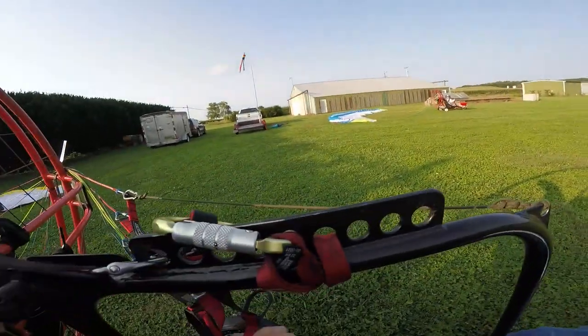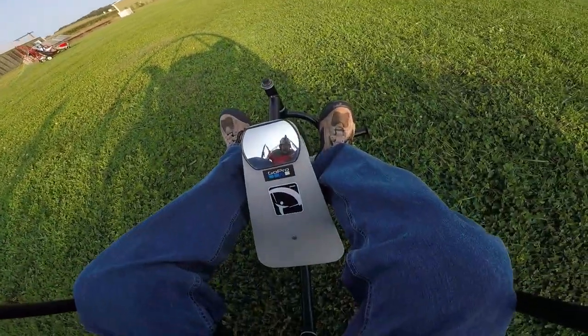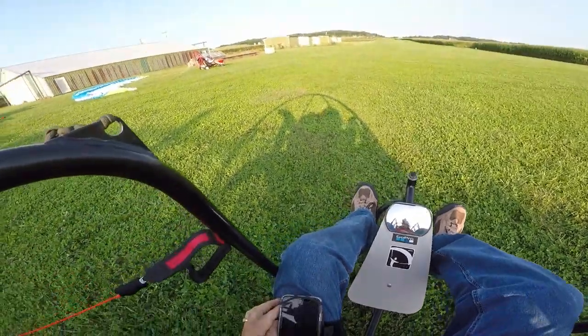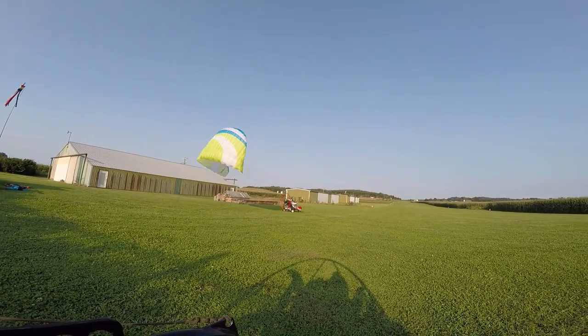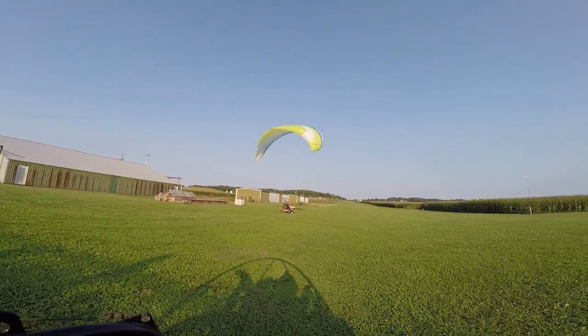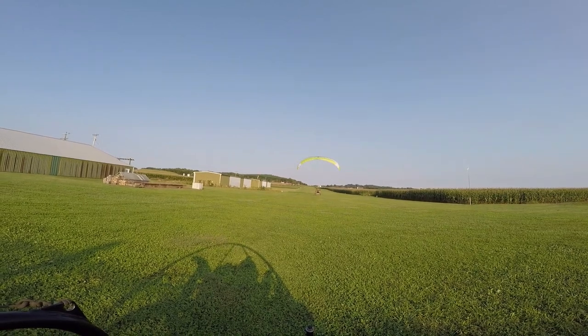David's got his new wing, his new motor, everything. He's pretty much ready to go. And there he goes, running a charger.